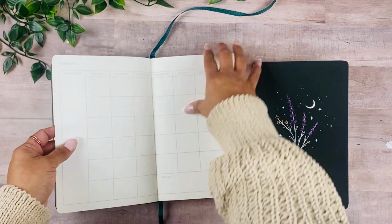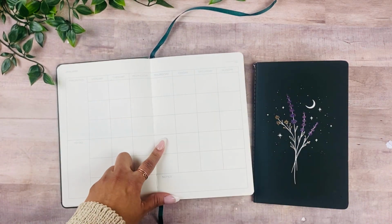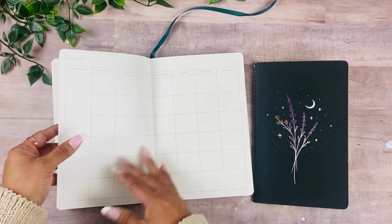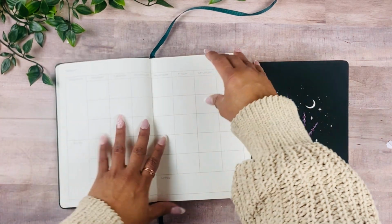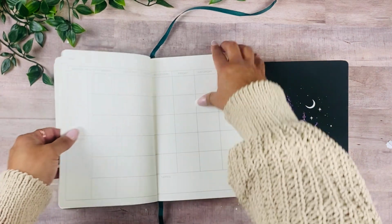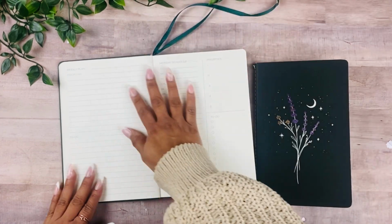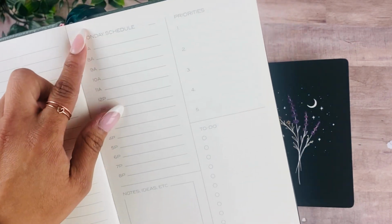It has all the months at the beginning, so January, February, March, and so on. This is perfect because when I am doing construction plans and schedule plans in general, I like to have it all in one. I like having the months right next to each other, so I know which projects are getting done in which months. Again, the only thing I'm missing is the numbers, but that's an easy thing that I can add. So we have all the months here, and then when we finish the months we go to the weeks. I really like the weekly plan. We have priorities and to-dos, and then we move on to Monday.